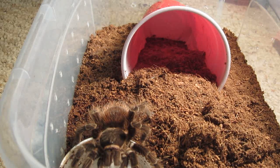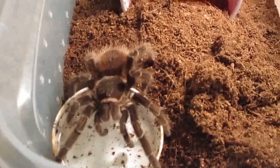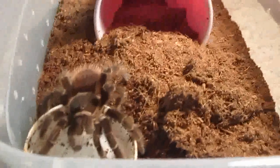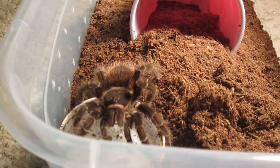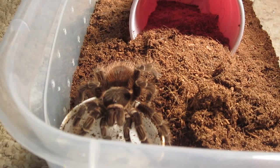Alright, are you ready for your substance? Let's get, there you are. And get my tripod here. Hey, don't you spread your fangs at me. That's not very nice. Well, that's typical for her anyway. That's the Acanthoscurria chicoana, by the way. Voracious appetite, skittish as all get out. Not going to handle her, because she would bite.